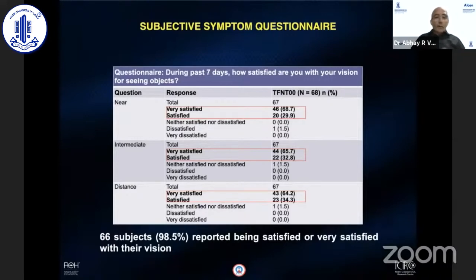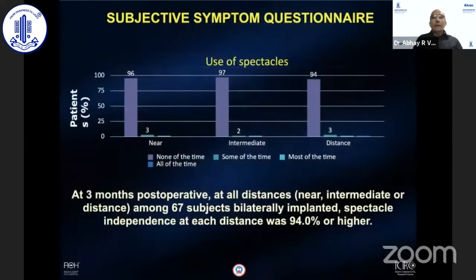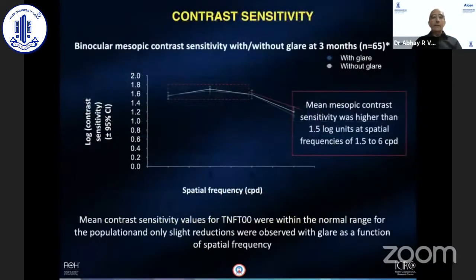9 plus, 98% reported being very satisfied with their vision, and they really had terrific freedom from glasses. 94% or higher had spectacle independence in a composite or in each distance. So this is very, very good and very reassuring.